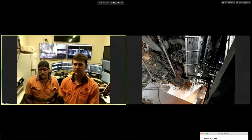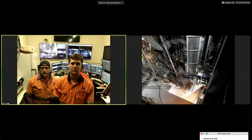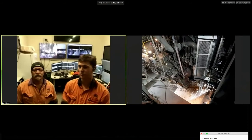So we're going to have a quick look outside. We've got Shane Luck, the supervisor, out there with a view of level 6. Do you want to just describe what we can see out there?